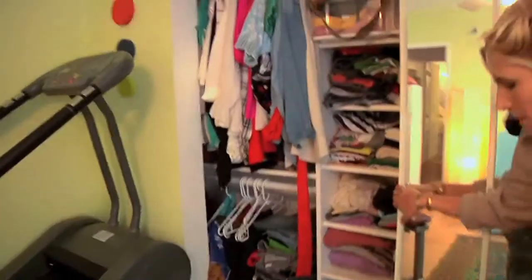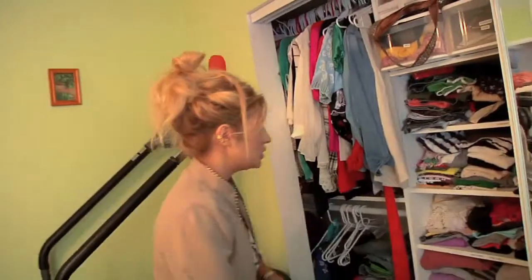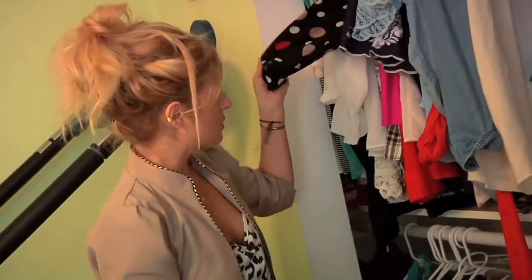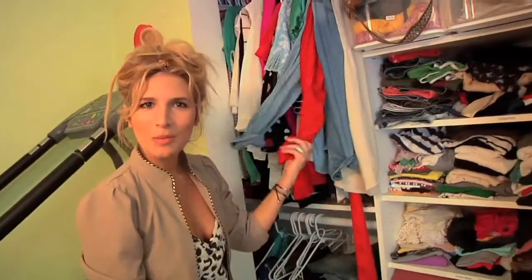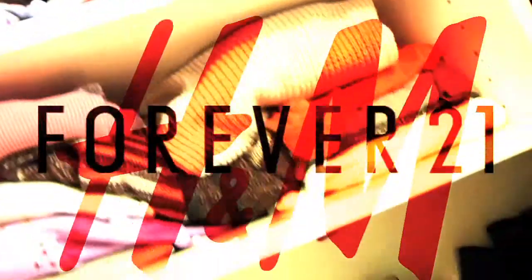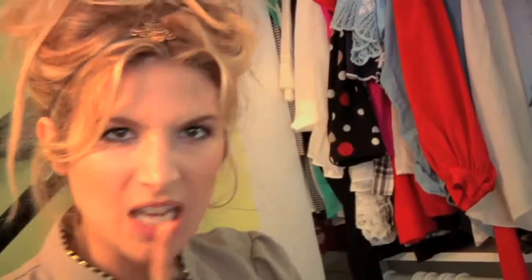Okay, let me give you a little peek at my closet. Vintage and cheap stuff pretty much rule my life. Thrift store, flea market, thrift store, Goodwill. Which is a thrift store? Name dropping my thrift stores. I'm so cool. I like Forever 21. I like H&M. I get cheap shoes. I have an obsession. Don't tell anyone.